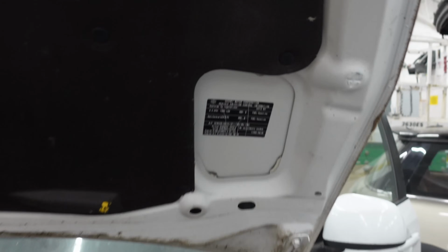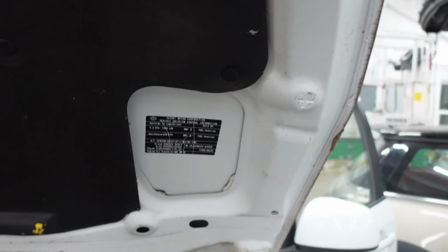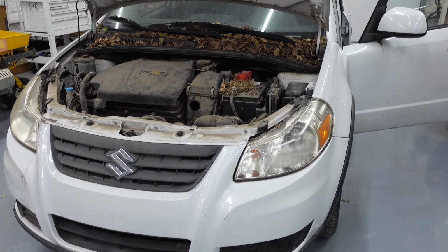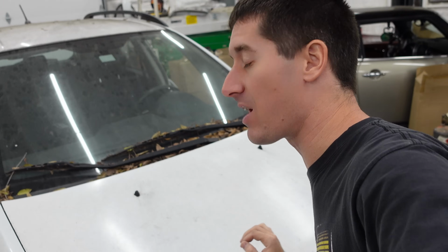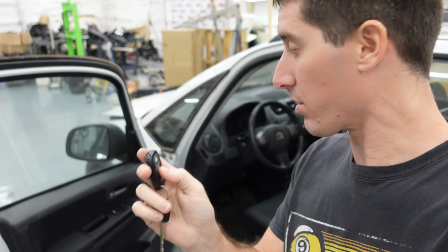Also, we should note, this one was sold as a 2013 model year, or it conforms to 2013 model year regulations, but data manufacturer is 812, so I would believe that the car is a 2013. This would have been the very last of the cars sold in the USA. The battery is completely dead in this thing, so even though I shut the hood, I had to open it right back up and put the jump pack in there. But does the remote work?